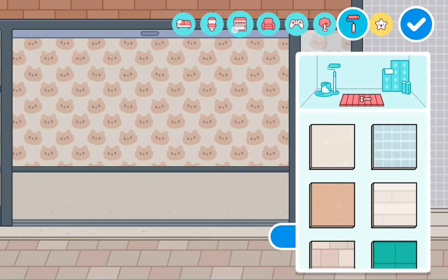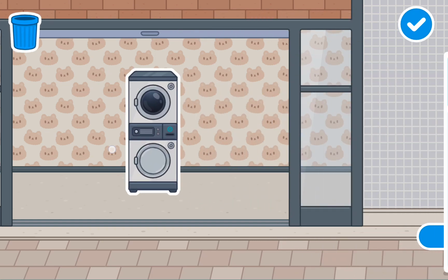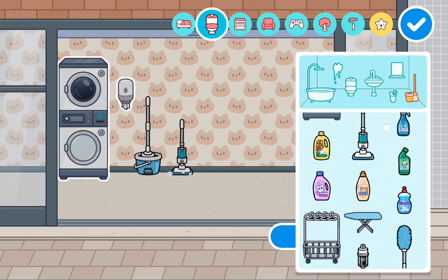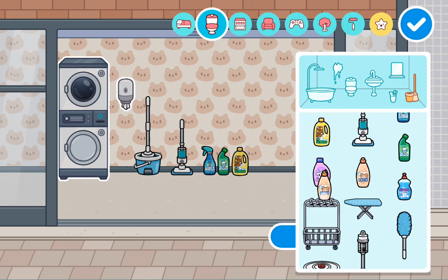Okay. So now it's a cleaning room, right? So we got all of this cleaning pack to use. So we got this little tissue roll thingy. We got a little mop. We also have this other little moppy thingy. And all of this, literally all of this. Oh my god! What is this? This pack is adorable!